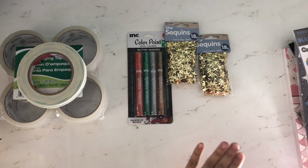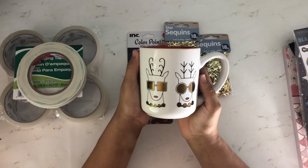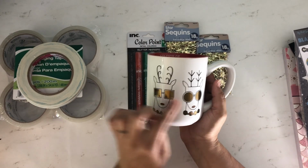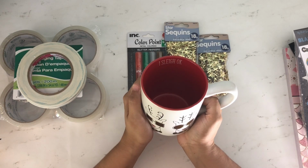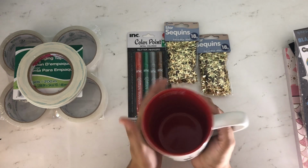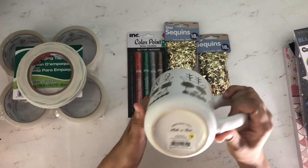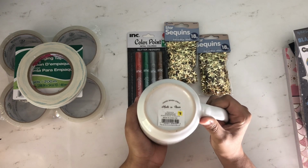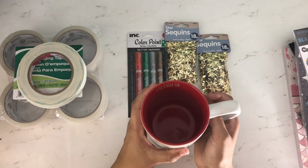So that's all I got. Oh wait, no, I almost forgot. You guys, I am so excited about this. I got this mug. Do you see it with the reindeer and their little pimp glasses and their chains? And on the inside it says, I slay, okay? I am so in love with this mug. And you guys, it was only $2. I was like, oh my gosh, I can't pass it up. I love it so much.